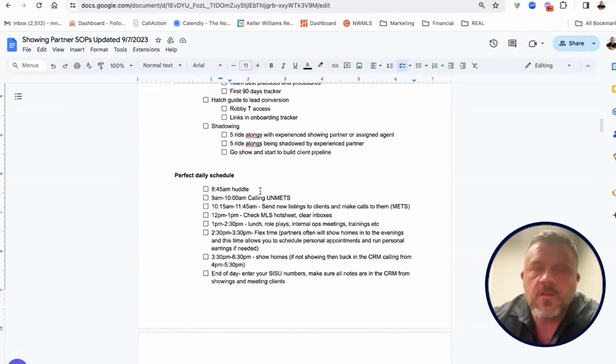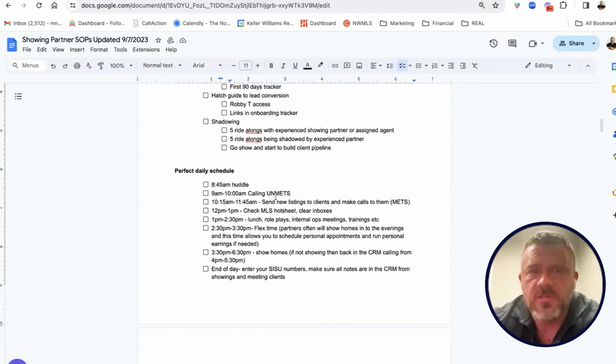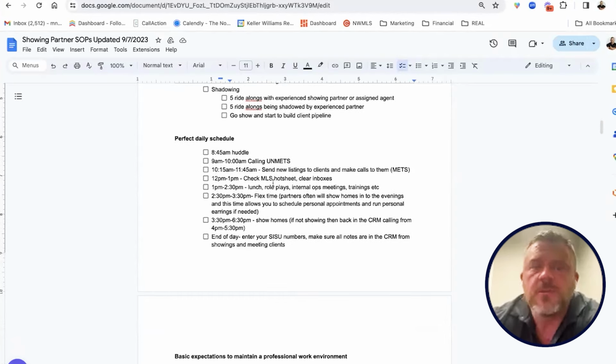Perfect daily schedule. We have a team huddle around 8:45 in the morning. Just a quick recap of the previous day. 9 a.m. to 10 a.m., calling unmets for the showing partners. That's going to be helping you as the agent keep your database kept up. There's some ISA work in there for sure. 10:15 to 11:45, send new listings to clients and make calls to them. This is your met clients time, okay? Not to be commingled with the unmet time. We like to create separation between these two things to make sure neither one gets neglected.